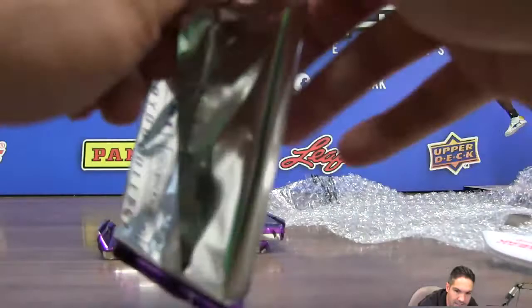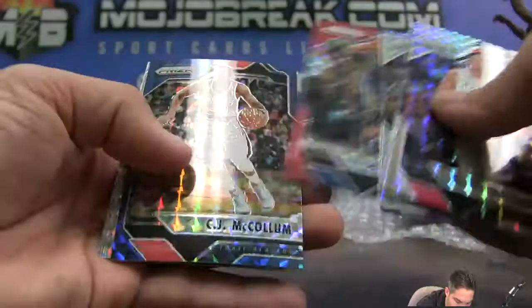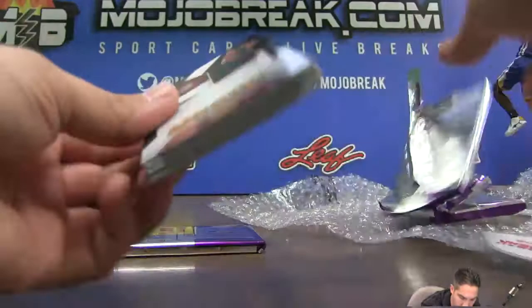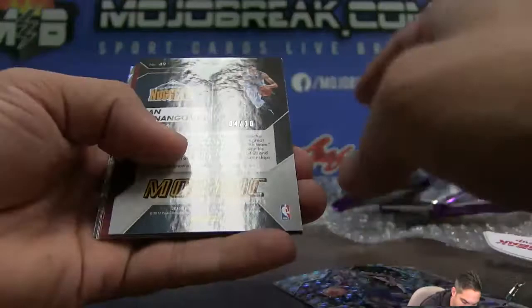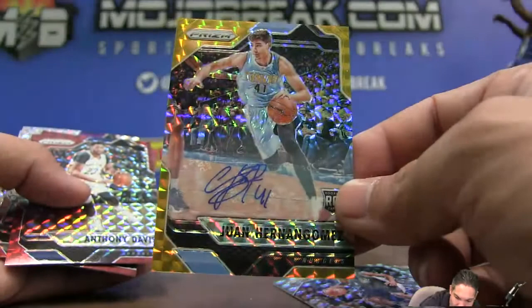All right, Mosaic. Let's see if we can get an auto or a gold. JJ Redick, Ben Simmons rookie, LeBron James, Derrick Favors, CJ McCollum parallel, Siakam. Kawhi Leonard. And autograph, I think it's an autograph, 4 of 10, gold auto of Juan Hernangómez. Rookie auto. We got gold going out to the Nuggets.